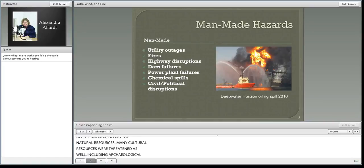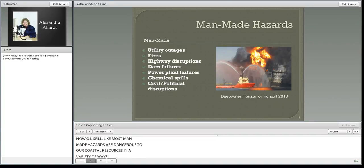Now, oil spills, like most man-made hazards, are dangerous to our cultural resources in a variety of ways. Contamination can not only degrade and cause physical loss to the sites, but also may affect dating techniques. Additionally, improper cleanup methods and high traffic to the area to either inspect or to clean up can cause more damage to the site than the oil itself. So that's one example there.